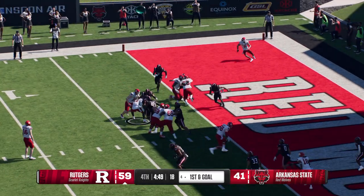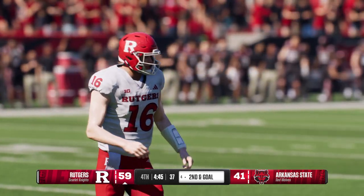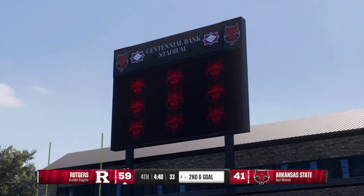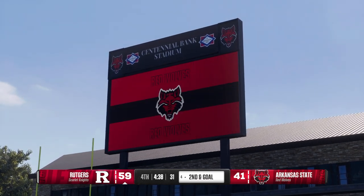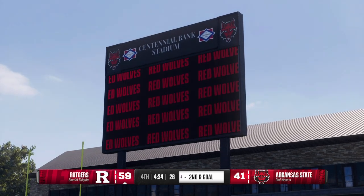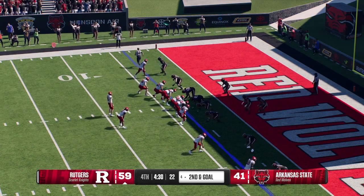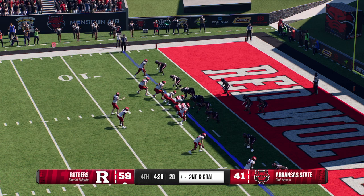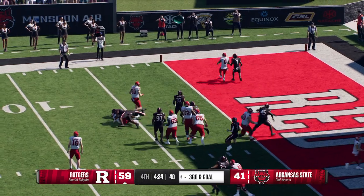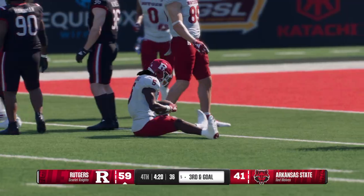A first down run in the red zone. Relentless, tough running gets it down to the 4. Now it's second and goal. They'll keep it on the ground to the left, striking the goal line. They bring him down, and he's going to lose a yard on that one.